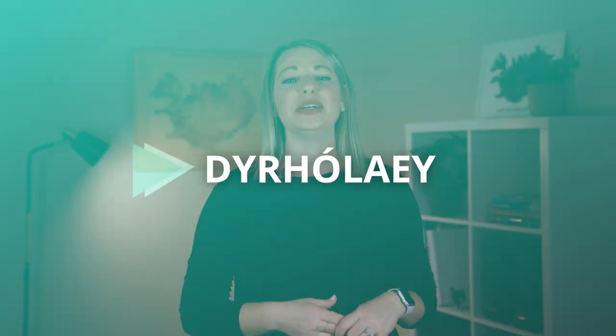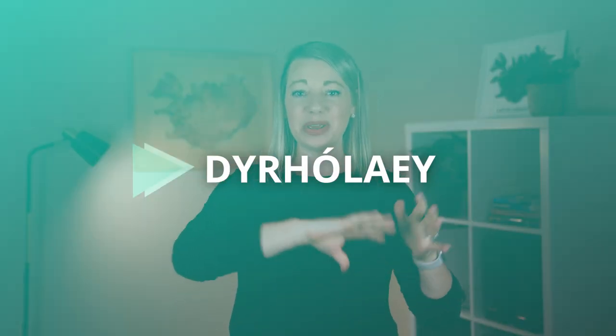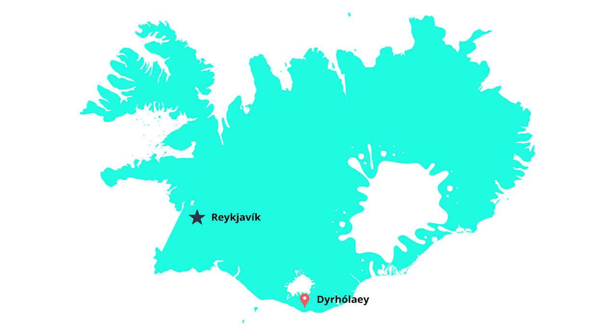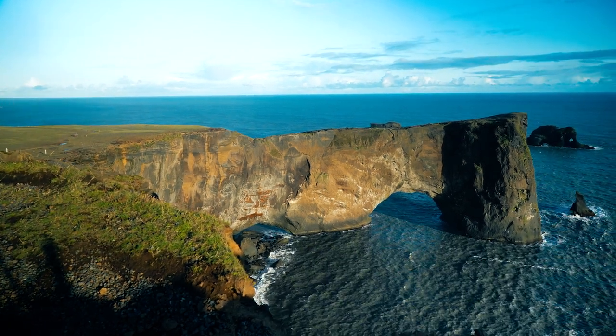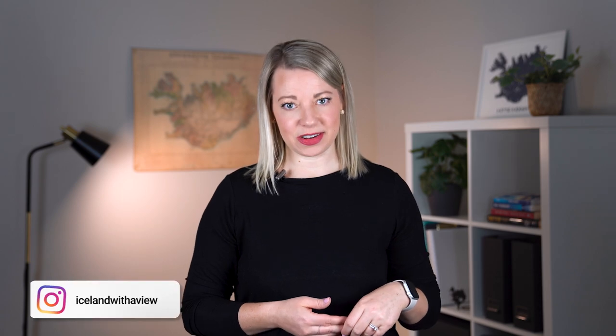Now let's move on to the second place to see puffins in Iceland, and that is Dyrhólaey. This is a beautiful rock arch located off the south coast of Iceland. It's a very popular tour destination, very common to stop at in the first place, but the puffins love this area because it is a steep cliffside, with lots of wind and really great fishing, so this is a common place to see puffins.